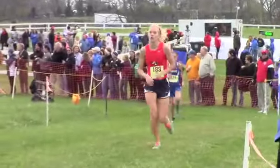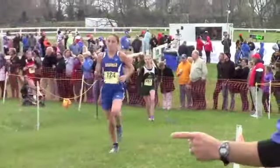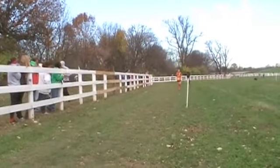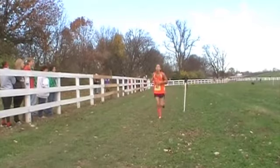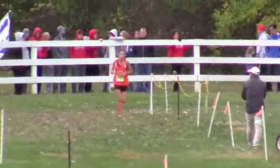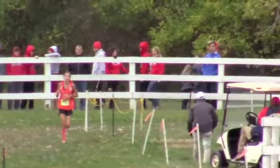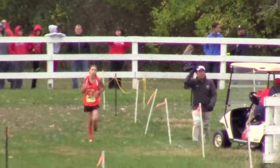Very diverse crowd out here today. We have Selena Mattingly from Williamsburg. She's from the southern part of the state. Watkins from Nicholas County, that's in the northeastern part. Glasgow, that's out in the western part of the state. You got a Morgan County duo, they're from the southeastern part of the state. St. Henry, northern part.